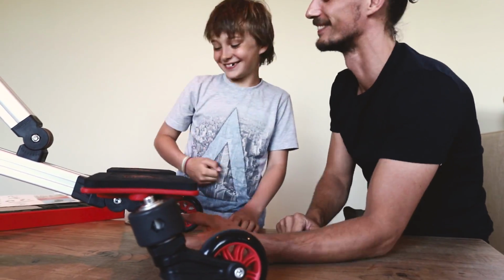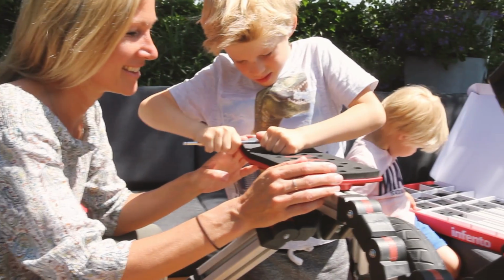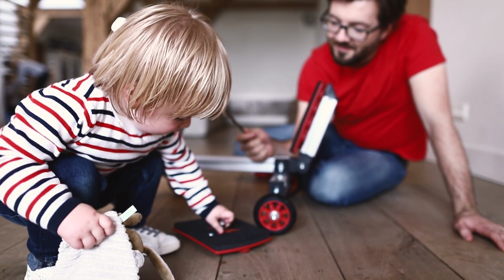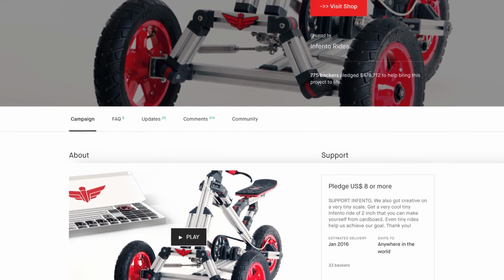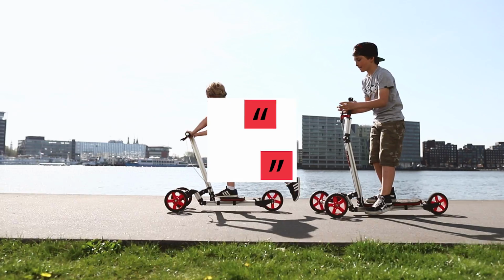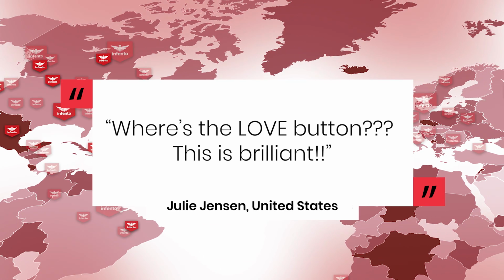Building rides together is not only fun, it also teaches your children 21st century skills like creativity, critical thinking, and complex problem solving. We launched our first kits on Kickstarter in 2015. Response has been overwhelming, and we received amazing reactions from all over the world. Thousands of families in more than 60 countries are building awesome creations together.